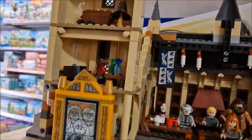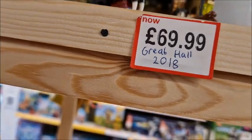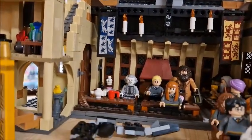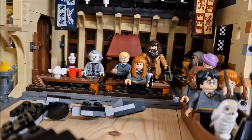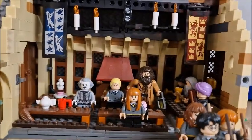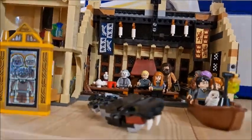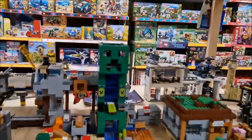Oh, look, this is the Great Hall. How much is this? $69.99. Harry Potter. Really cool. There's Harry there. I see you, Harry. They're all sitting there in the Great Hall. Really, really cool. I like the fact that it's all Harry Potter themed. I like Harry Potter stuff.